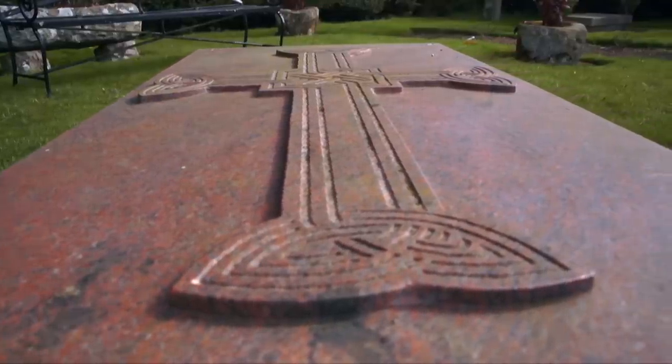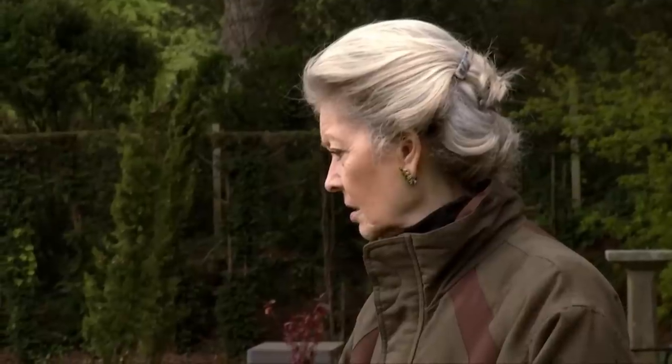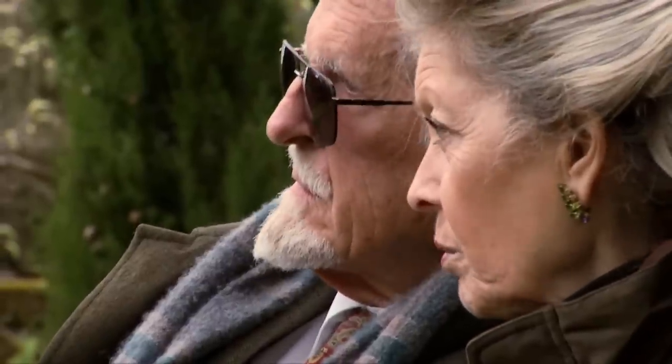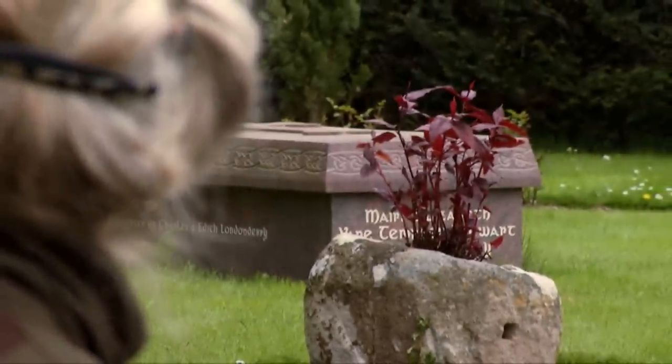The love of her life was breeding her racehorses. So it's a pinkish stone for that reason. And I think it's actually very pretty. Often we come up here and just sit and relax your mind, and it's very soothing to the soul up here. And I know that those who've gone before us are resting in peace, and they're in a happy place.